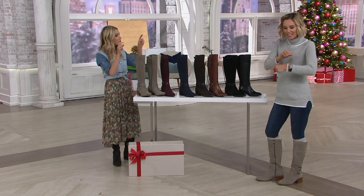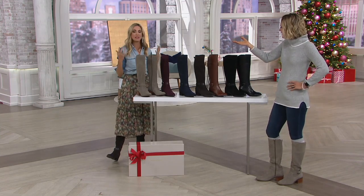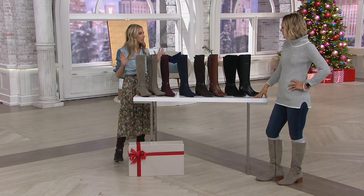Not going to lie, I would like to wear these on the plane. And they're comfortable enough, too. They're comfortable. I'm telling you, ladies, this is one that you can walk in for days.